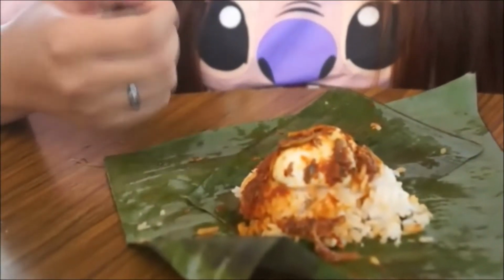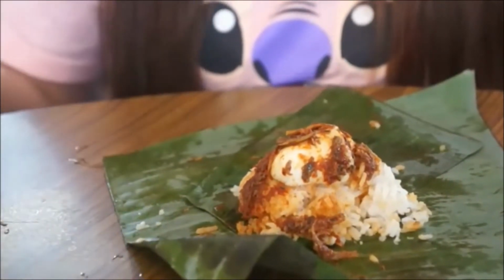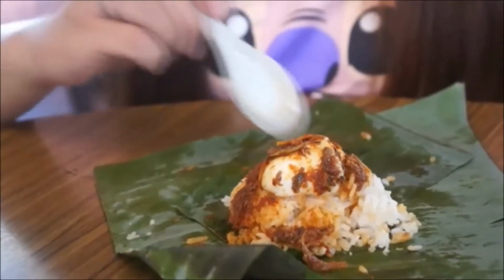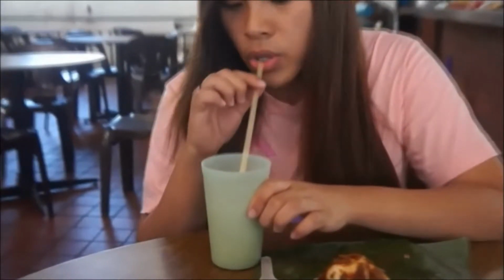There is a half slab of boiled egg and sambal on top of the rice, and the rice is still warm as they have just made it. Now I would like to have a try. The taste is so nice and the sambal is quite spicy for me. You should try it. The drink that I chose is soya bean because it can help me to reduce the spiciness of the sambal. It is also nice to drink and you should have a try.